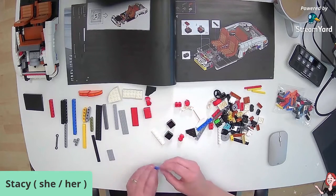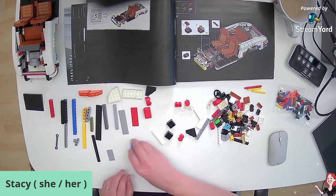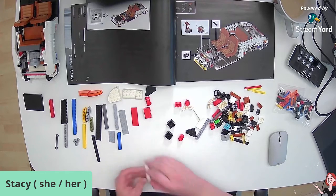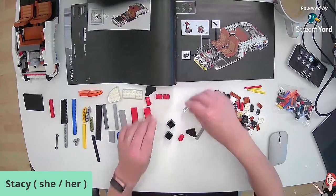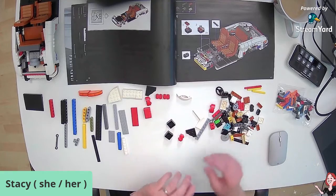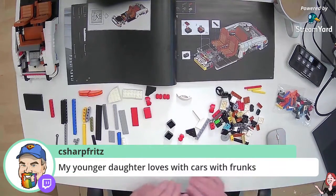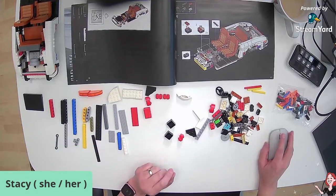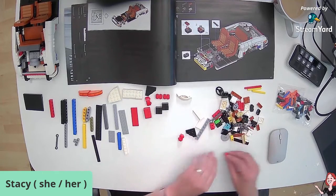The frunk. Who ever thought of the name frunk? I can see where it comes from, the front trunk, but I don't know if it's my English ears, but it sounds really weird. It's frunky. Your younger daughter loves cars with frunks. Is that as in loading all of the luggage into the front of the car, instead of where the engine should be?